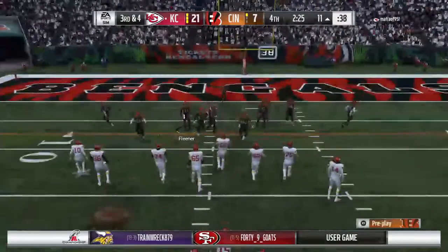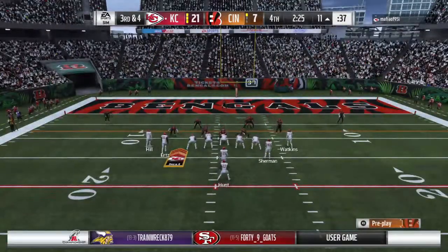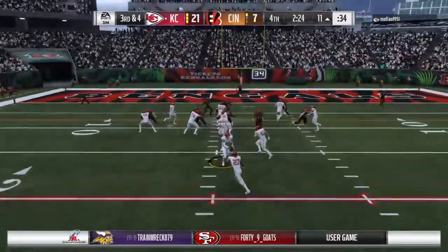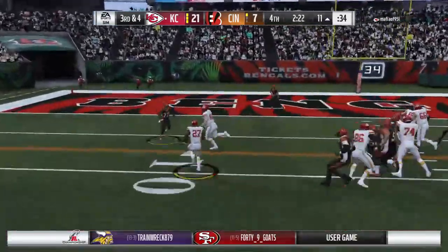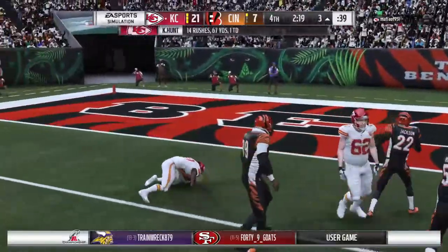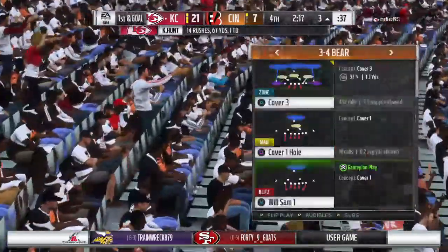The Chiefs on 3rd down. They've hit it 50%, 3 of 6 to this point. This is 3rd and 4. They'll run. This is Hunt. They're able to convert on 3rd down, and that sets up a 1st and goal.